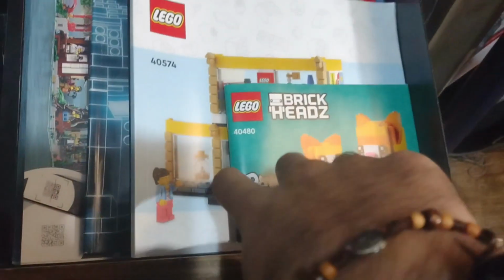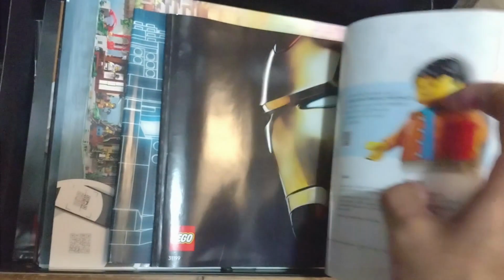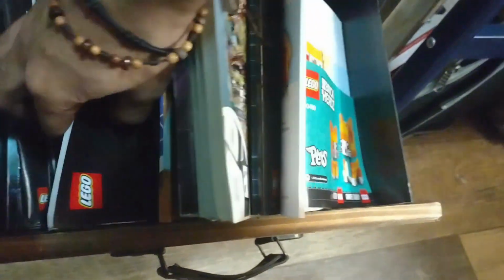And here I have the drawer full of all the instructions for all the Legos I have built. There's the Lego Ninjago, the city gardens, the Guardian ship. We got Ray the Castaway, the office. What's this? The Sanctum Sanctorum. We got these little Lego flowers for my mom.